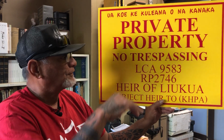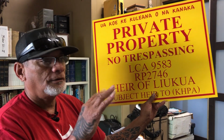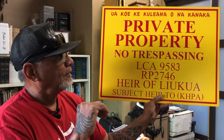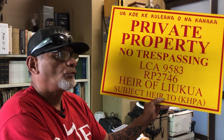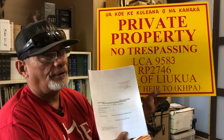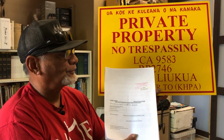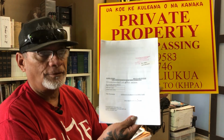Okay, once everything is done, once you post your sign on top, I encourage a lot of people, don't just put a sign, you got to noho on the area, which means time to go home. Get on the area and where you're going to post a sign, knowing that you have the backing of your kupuna by way of an affidavit filed in the Bureau of Conveyances. Anybody that is lawfully binding can also go into the Bureau of Conveyances and pull the document, but they would have to pay for it.